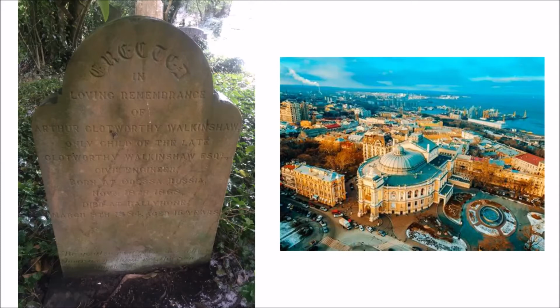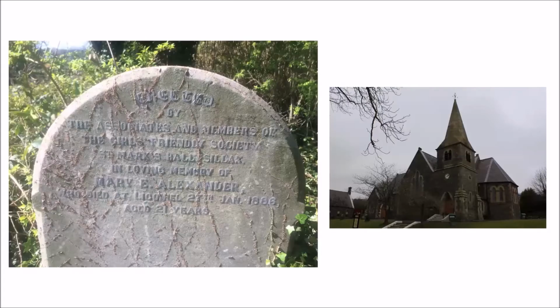The third slide then is this one, and you'll see there it says erected by the associates and members of the Girls Friendly Society, St Mark's, Ballysillan, in loving memory of Mary E. Alexander, who died at Liganeel, 27th of January 1886, aged 21. And that to the right is the St Mark's, Ballysillan, still going. It's on the Liganeel Road.